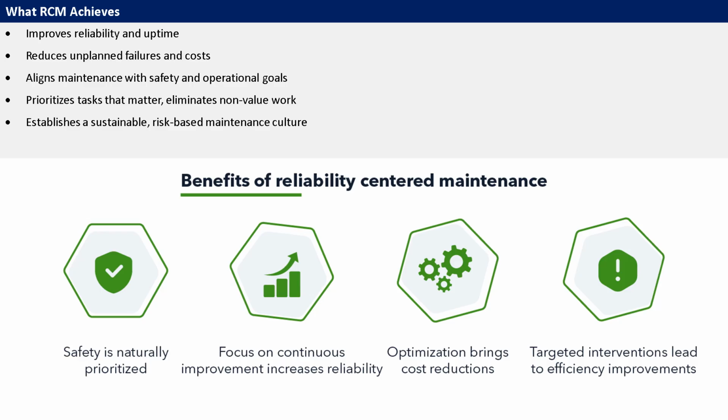RCM achieves far more than simply reducing equipment failures. It transforms maintenance into a strategic function that supports safety, reliability, and operational efficiency. Its core success lies in aligning maintenance actions with the actual needs of the system, based on how equipment fails and the consequences of those failures. One of the key outcomes of RCM is a reduction in unplanned downtime. By targeting high-risk failure modes with the right tasks, organizations can prevent critical breakdowns and ensure greater system availability.